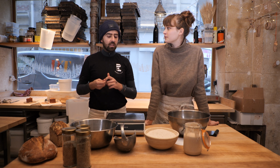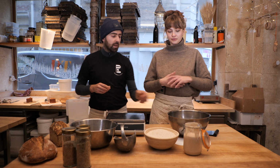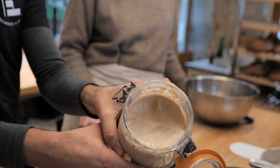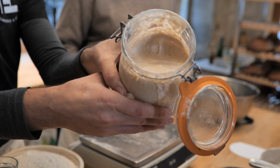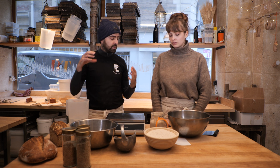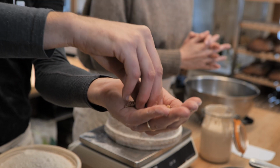What's sourdough? That's really our specialty, so we only make bread with sourdough, which is like a mix of flour and water that has naturally fermented with the yeast and the bacteria that are in the air, in the environment, and in the husk of the wheat, actually. So it's living. It's alive.